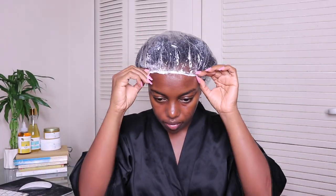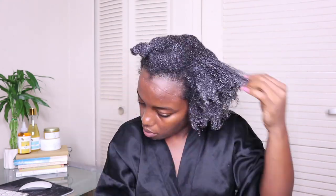So after letting that deep conditioner sit under my thermal cap for about 25 minutes, I can definitely feel the performance and effectiveness of it after. So my hair feels so soft and amazing, guys. It's so easy to detangle and manage my hair.